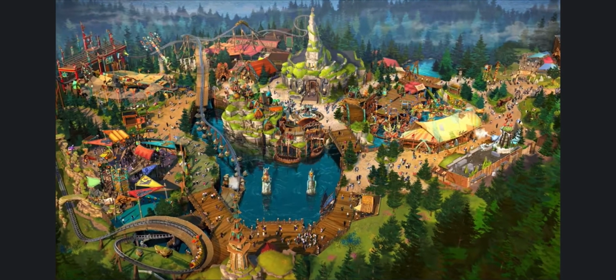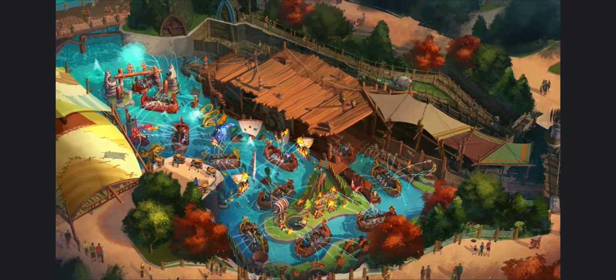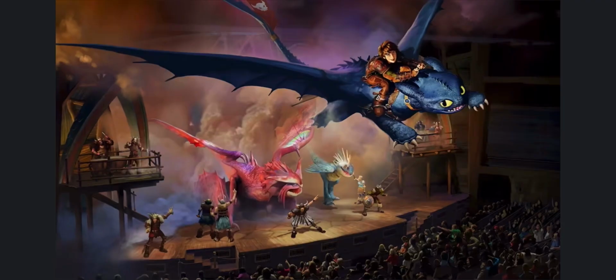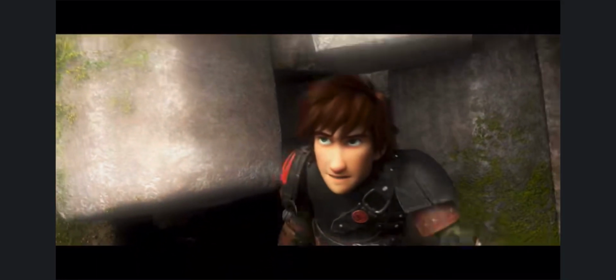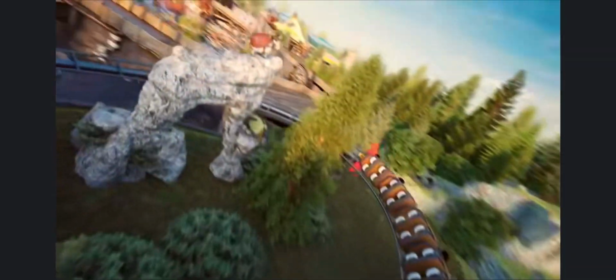The Isle of Berk has something for everyone, of all ages. From the attractions, down to the little moments scattered throughout the land, to the meet and greets, to the live show. We always have to find ways to push the envelope and do things we've never done before. I think the best thing about an immersive environment is that you walk into it and you believe that's a place that you wanted to live in. It is going to give guests an experience that they will never forget.